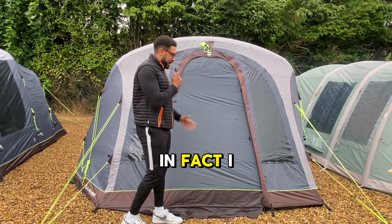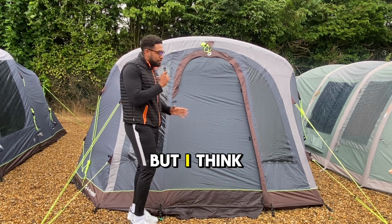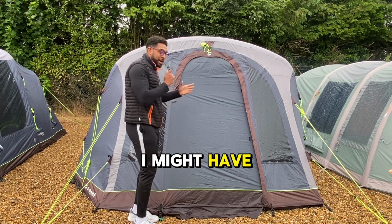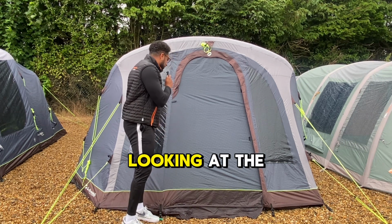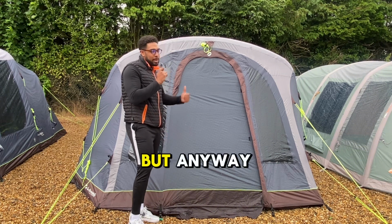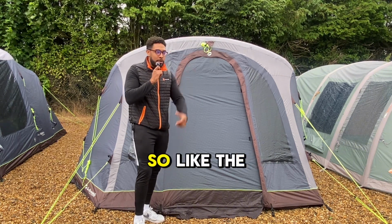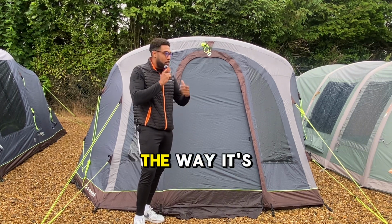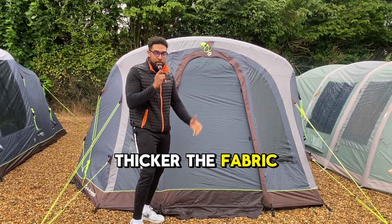Now this tent, in fact, I believe is 150 denier, maybe 75, but I think it is possibly 150. I might have to go and do my research. I think it may be a 75 just by looking at the material here. But anyway, you can range from 75 all the way to 400 and above. The denier is basically the thickness of the fabric and the way it's woven. So, the higher the denier, the thicker the fabric.